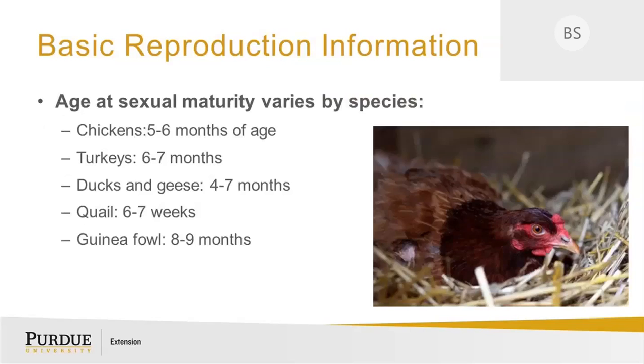And then the final thing we're going to talk to is basic reproduction. So I have listed here the sexual maturity for each different type of avian species. So chickens will be mature by 5 to 6 months of age. Turkeys, 6 to 7 months of age. Ducks and geese, 4 to 7 months. Quail, 6 to 7 weeks. And guinea, 8 to 9 months.